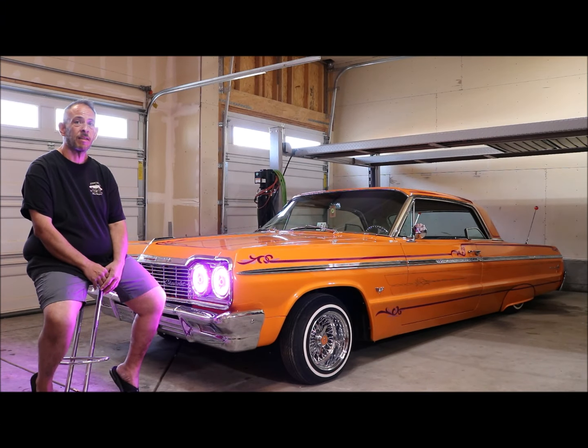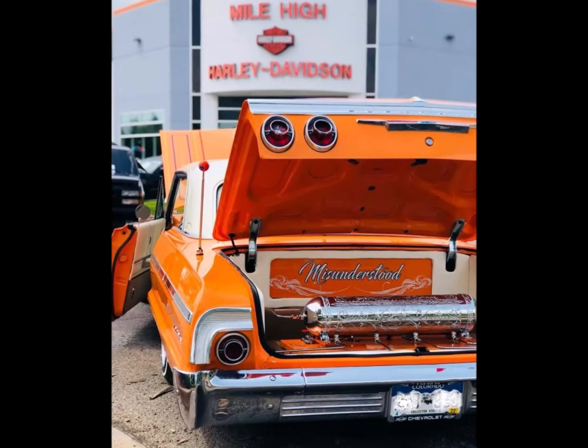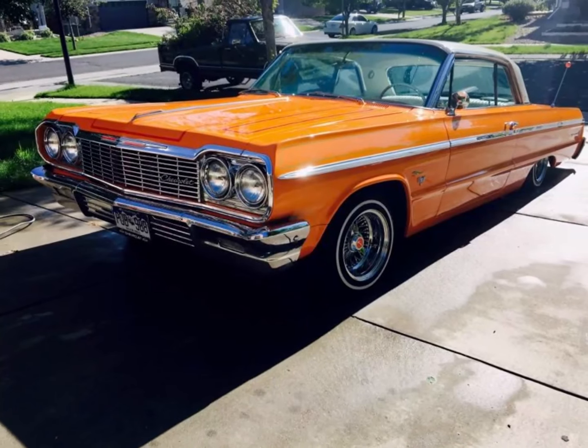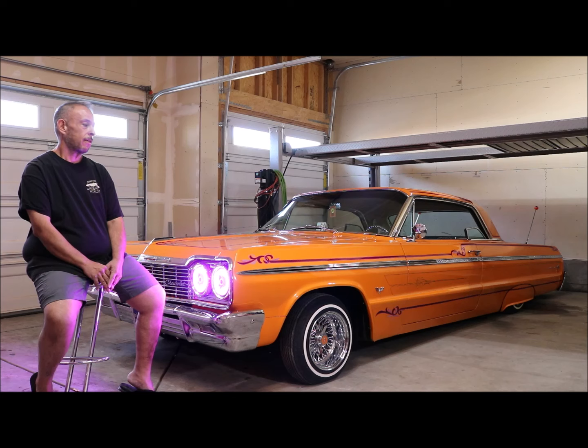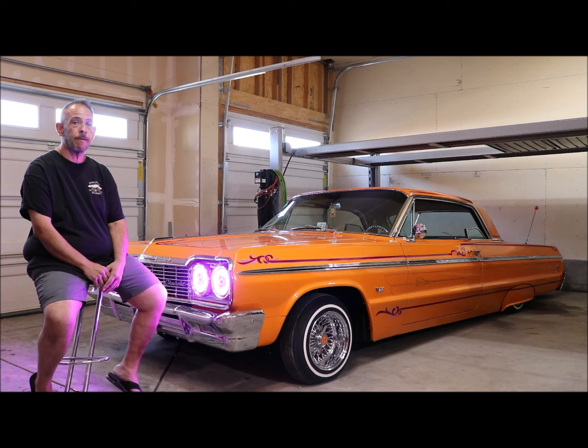I know this car has taken some major changes in the last year. What kind of changes did you do? We painted it, did all the bodywork again. We had Chavo come out, pinstripe it, leaf it, and new interior, a lot of new accessories, some more engraving, a lot of chrome plating and repolishing, straightening out all the stainless, and just taking it to the next level where it needed to be.